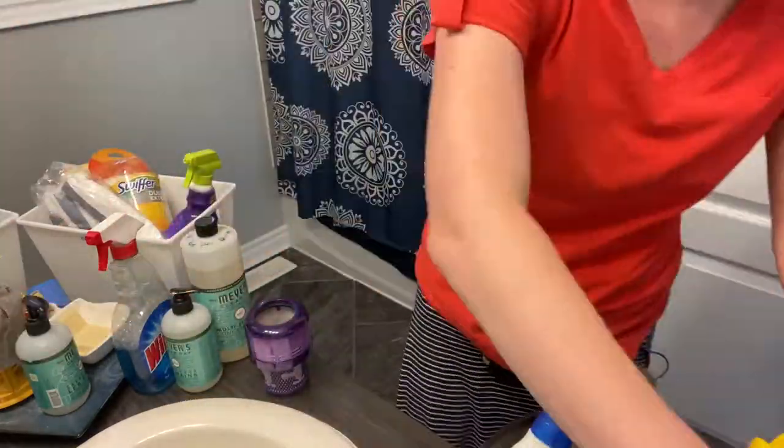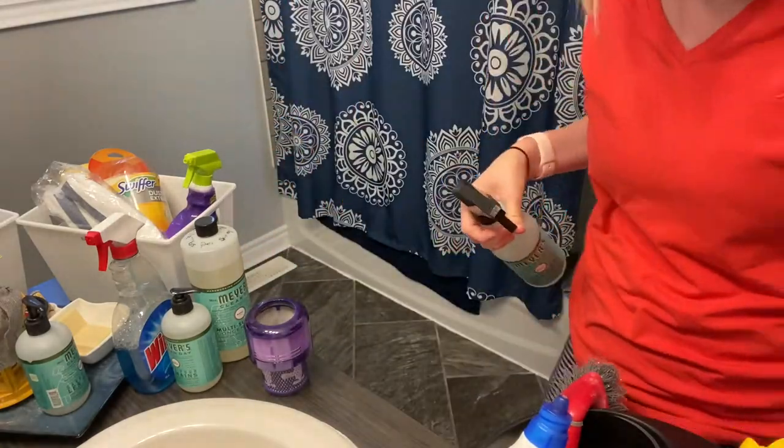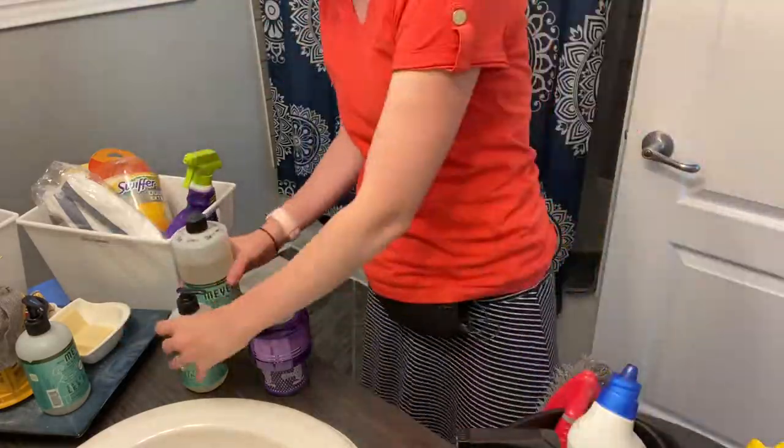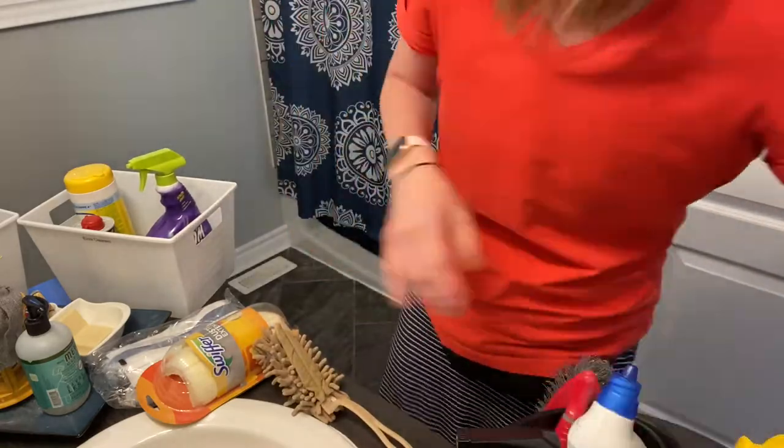Next, it was time to go through everything. It was time to get rid of some stuff, find the things that were just empty or out of date, not any good, or I didn't use it anymore. So I went ahead and did that.